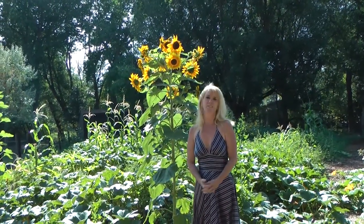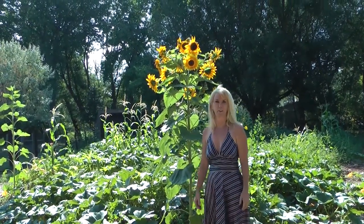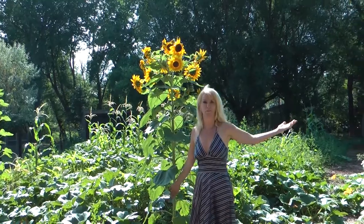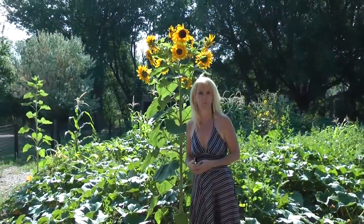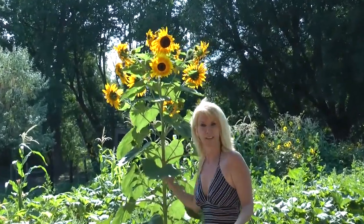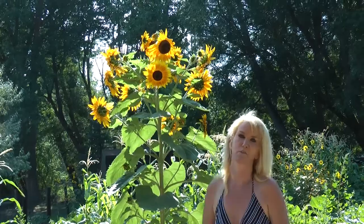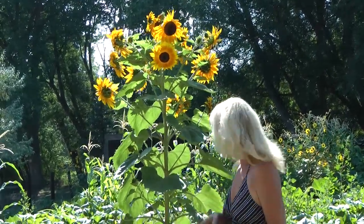Grow school. It's September 1st, 2016, and we're in the garden. And as you can see, it's very abundant. So permaculture has been proven to be effective. We have lots of bees in the garden today. It's a beautiful Colorado September day, which is absolutely gorgeous.